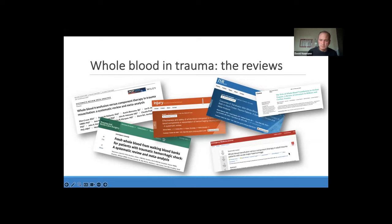Just going to quickly look at this question. Can you clarify, is type O low titer, O negative and low titer for all the other antigens? That is a good question. I might have to defer that till later. It can be both of those, and people are still working on the best combination for donation.